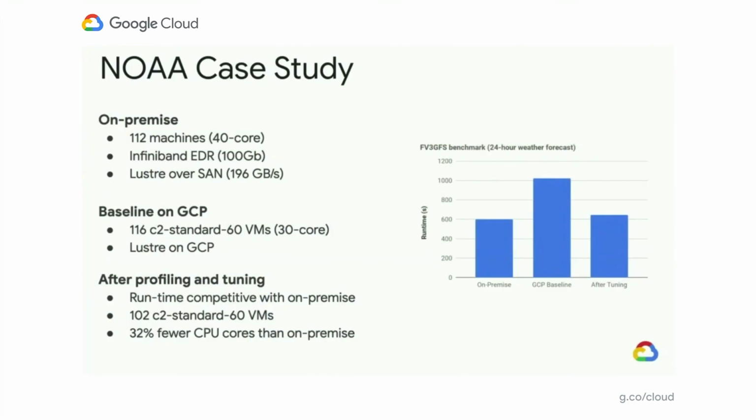So now that we've given you a glimpse of the building blocks needed to build an HPC solution, we'll take a look at two specific workloads. The first workload is a weather forecasting workload. It's a benchmark that many customers run on-premise on their state-of-the-art dedicated InfiniBand clusters. The first line on this graph shows the performance some customers get on-premise. Faster completion, which is a lower value, is better in this case.